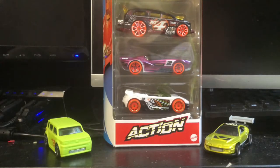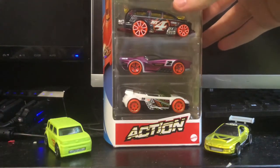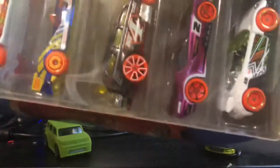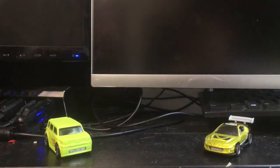Hello everyone, Super Tsunami 2003 here, and today we have the Hot Wheels Action 5-Pack from 2021. Five awesome track stars, and let's get to it.